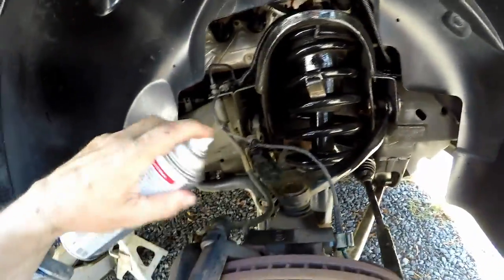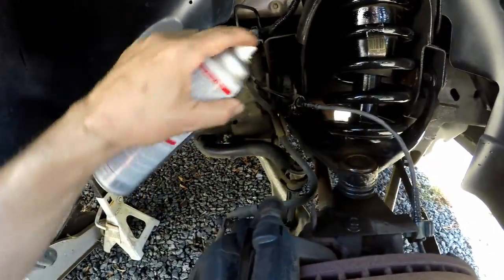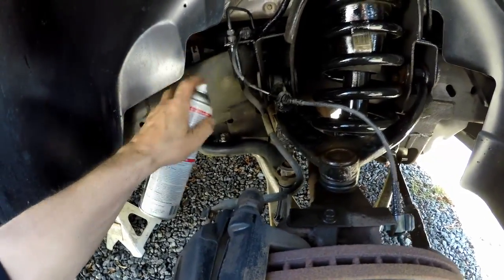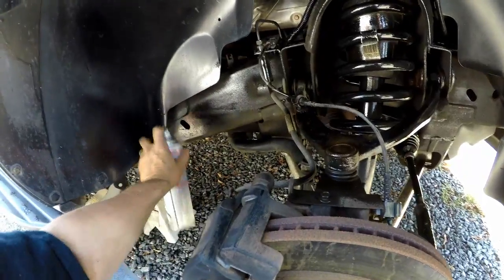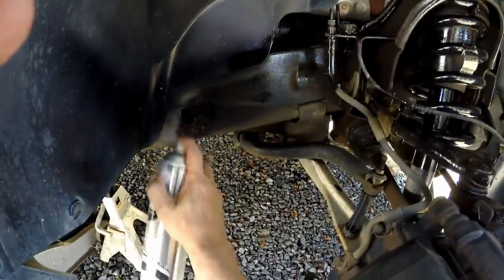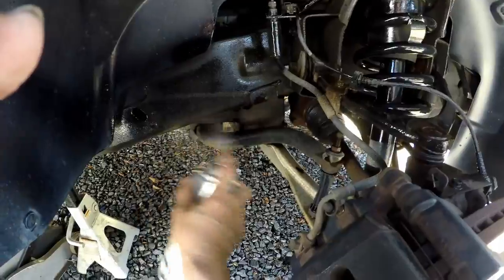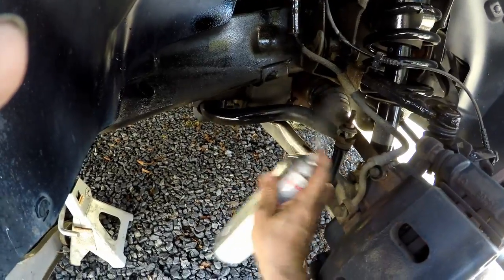Switch over to this side. Like you can see, it doesn't take much. Taking a little bit more this time because the wind's blowing it all away. That's all right. I'm not worried about it, because that makes the day go by better.